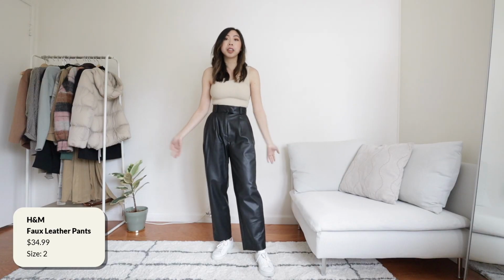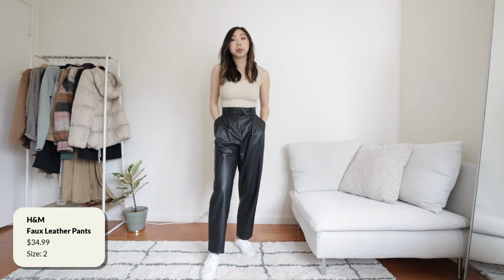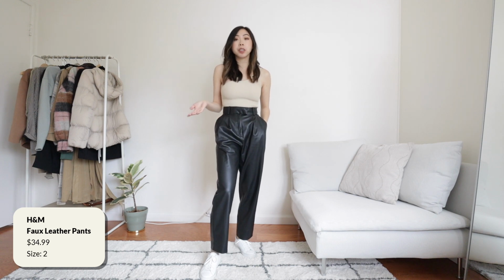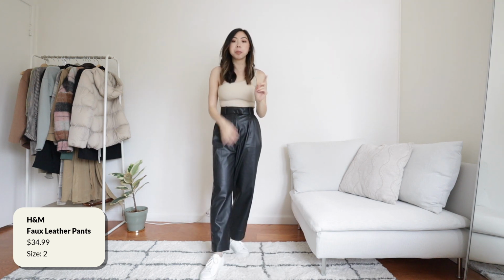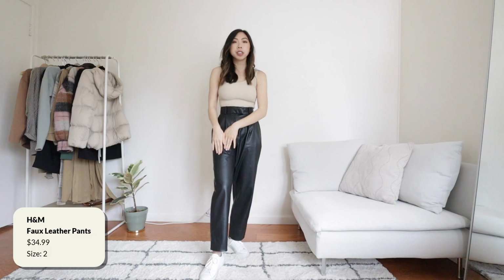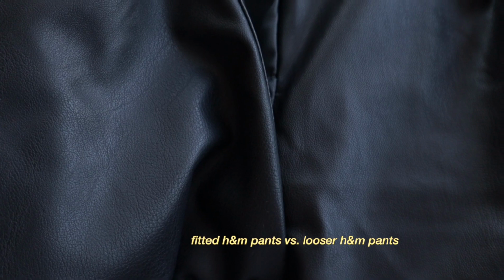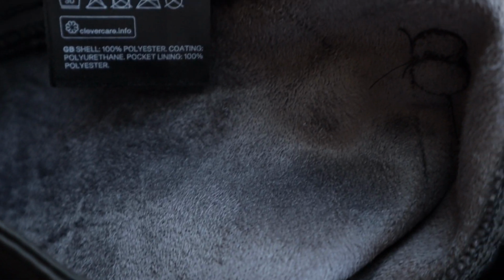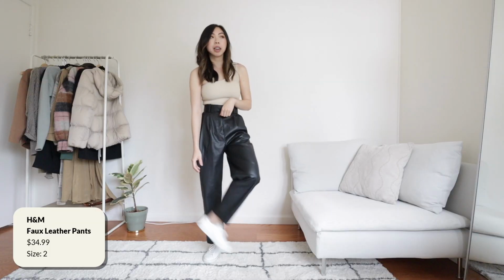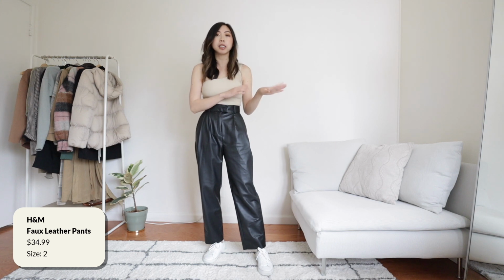So yeah, I think these are a really unique style. They're not quite as versatile in my opinion as some of the other pants, but I think these are a really great option if the other style just doesn't work for you. I do want to touch on the quality of these pants really quickly. Even comparing the previous H&M pants with these, the fabric of this is definitely a little bit different. I feel like it's not quite as shiny and feels a little bit more plasticky, which might also be because of the lining on the pant. The majority of these pants have this kind of soft microfiber lining on them, and these pants have it too, but they're a lot thinner, not quite as plush as the slimmer pants that I tried on previously.